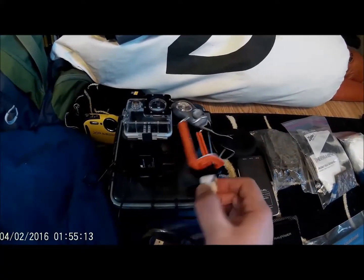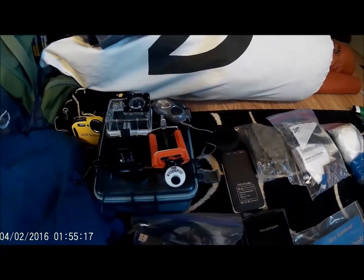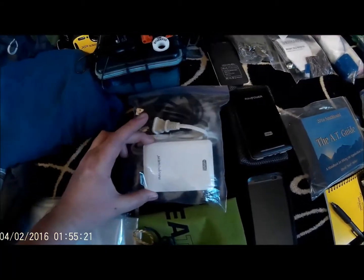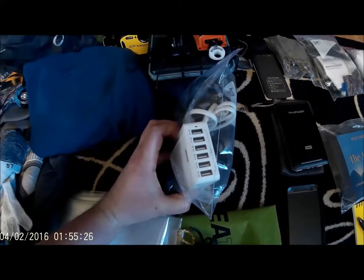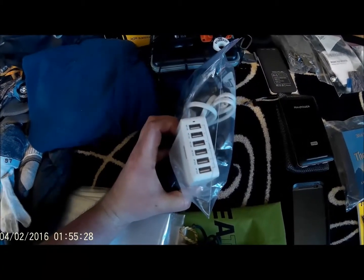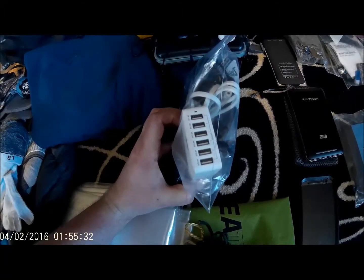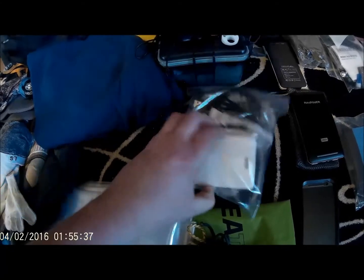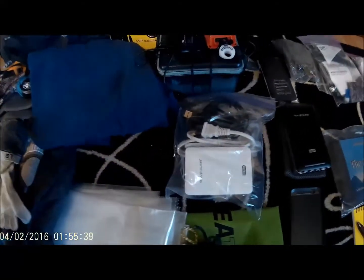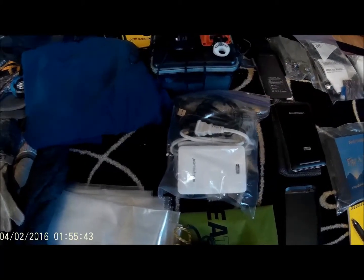I have my selfie stick with cell phone holder, so if we get to the top of the mountain and there's no one there, we can take a selfie. And then I have the RAVPower charger. It's a 6 USB port charger, so I can charge everything at once. It's got 2 different ports on it, some that are 5 volt 1 amp and some that are 5 volt 2 amp. So it'll charge your phone in 2 hours. And the plan is to use that when we get to the hotels and hostels overnight. Keep everything charged up pretty good.